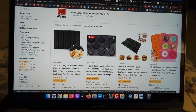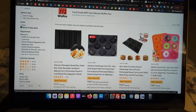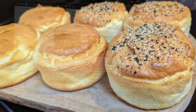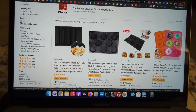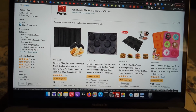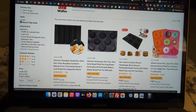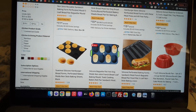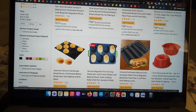These are like the round, shorter hamburger pans. I did order one of these. I haven't used it yet, but the buns that I got out of the taller ones were so pretty that I'm excited to try these for some shorter buns. Let's see. This is like a meat press plus a taller bun pan. That's interesting. Silicone donut pans. These little roll pans are really great. I have several of these, and you've seen me use those in videos many times.